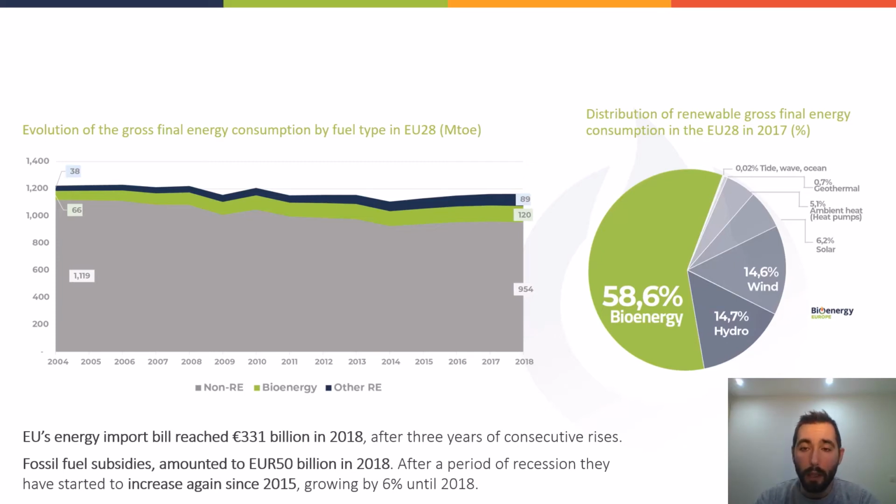You can compare in the right graph bioenergy with other renewable sources, and on the left you can see, as I was mentioning, the share of the pie. This is on the total of energy consumption. So you can see that even when you put together also the non-renewable sources, bioenergy's share is significant and has been increasing.